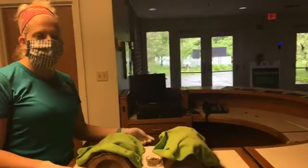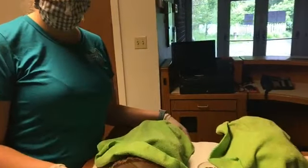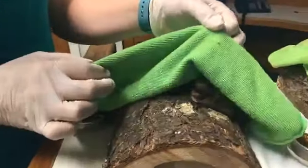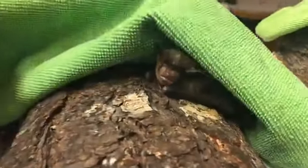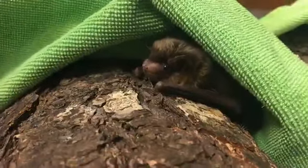And we're here today to talk to you guys about our big brown bats. You guys have probably been hearing a lot about bats in the news lately, so we just wanted to share our collection with you, show you our little guys, and then talk to you a little bit about their species as well as bats around the world.